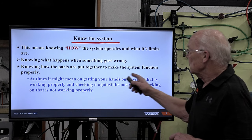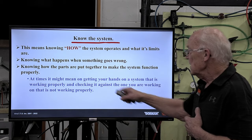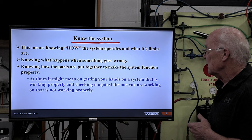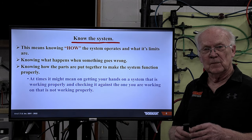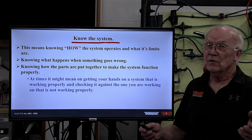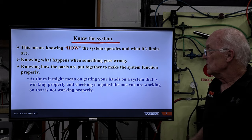Knowing how the parts are put together makes the system function properly. You know what? I'm not ashamed to say, at times it might mean getting your hands on a system that is working properly, checking it against the one you are working on that is not working. If you work on a model constantly, after a while, you know it like the back of your hand. But if you don't, you get all these different models, years, makes, different types of vehicles coming in. That is important.